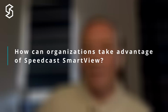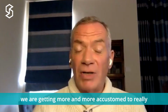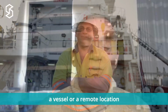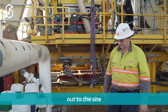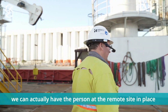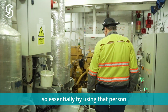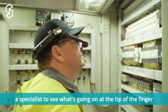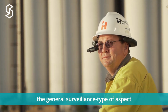How can organizations take advantage of Speedcast SmartView? As we're looking today where travel can be difficult, we are getting more and more accustomed to supporting services remotely. So as an example, if there needs to be an inspection done on board a vessel or at a remote location, instead of sending that specialist or that inspector out to the site, we can actually have a person at the remote site in place of that specialist simply by wearing the wearable technology. So essentially by using that person, you can bring the specialization or a specialist to see what is going on at the click of a finger. Even for safety or for security, the general surveillance type of aspect.